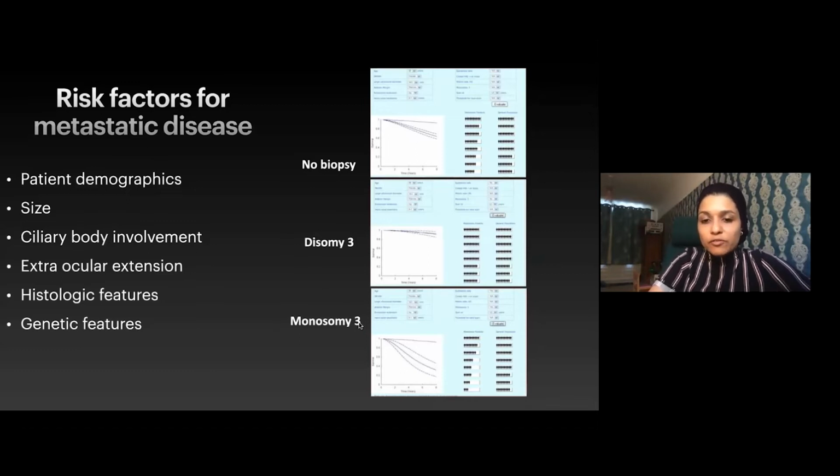If, however, you've lost 1 copy of chromosome 3, that's called monosomy 3, so you only have 1 copy now. Most people will have 2 copies of every chromosome. This particular tumor has lost 1 copy of chromosome 3. You can see that this is her age and match population, and this is her risk of mortality over the years. It's drastically different. And so if you have this mutation, the chance of getting metastatic disease is much, much higher. So this chromosome 3 status is the strongest predictive factor of how likely you are to get metastatic disease.